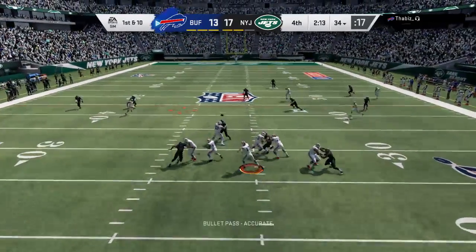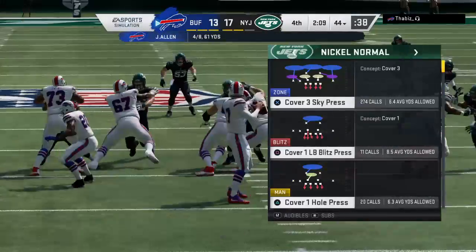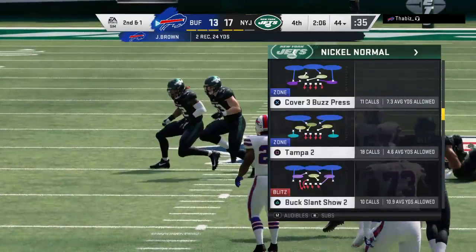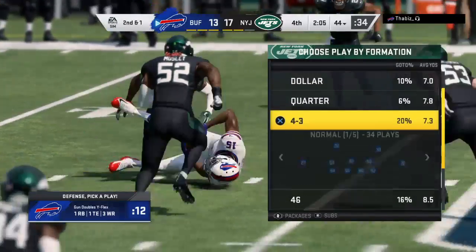From the gun, it's Allen. This will be caught by Brown. Give him 9 there on the first down completion. It's a gain of 9. Brings up 2nd and a yard at the 44-yard line.